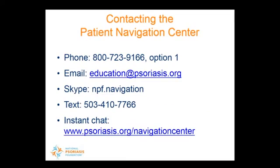So here is a list of methods to contacting the National Psoriasis Foundation's Patient Navigation Center. The Patient Navigation Center can be reached Monday through Friday from 7:30 to 5 p.m. Pacific time. All services are also available in other languages as well.